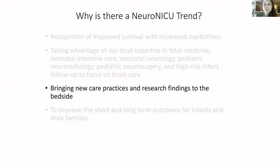The other thing we want to do is bring new care practices and research findings to the bedside. It's not enough that these research groups do all this work; it has to trickle its way to the bedside and change the way that we actually provide care. What's the point of all this research?